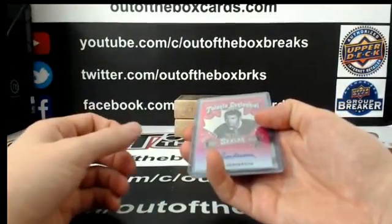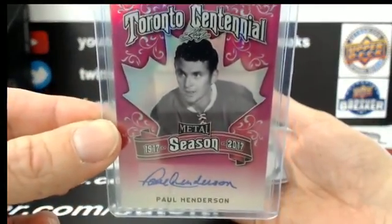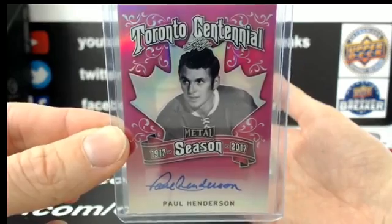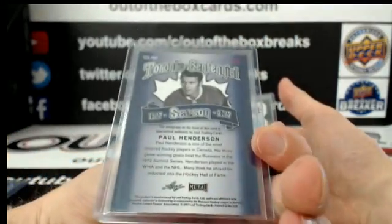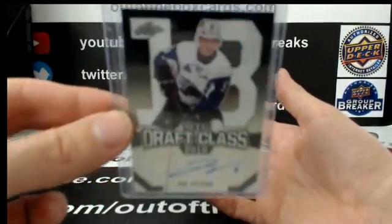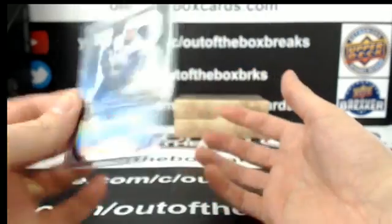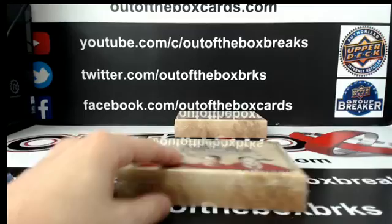Oh, very nice. How about Toronto Centennial Season, Paul Henderson, numbered 3 out of 5. Very nice. And we have a draft class, very nice again, of Joe Valino, numbered out of 5. Wow, nice box. All right, on to our first box of In the Game Used.